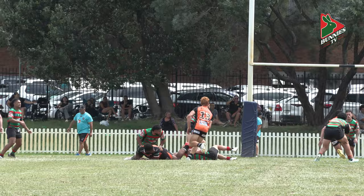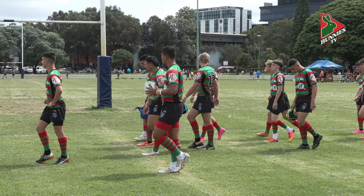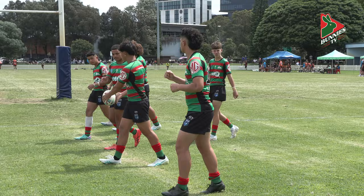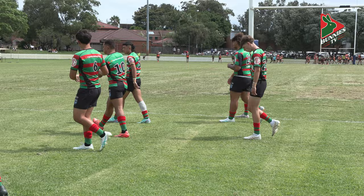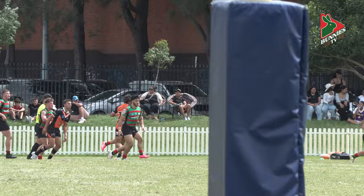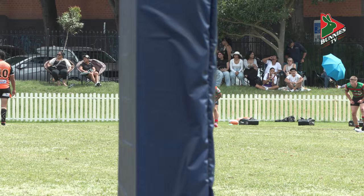Oh, the Tigers are on the attack. Oh, a lot of second phase play there. As the South under 16s come out onto the field. Hi, boys. Oh, back to the action there. Just got a bit distracted by our 16-year-old stars. Tigers are still on the attack. Right down the other end of the field, just testing out the eyesight of the old Bunnies TV cameraman. Can tell you, South have got them well in hand at the moment.